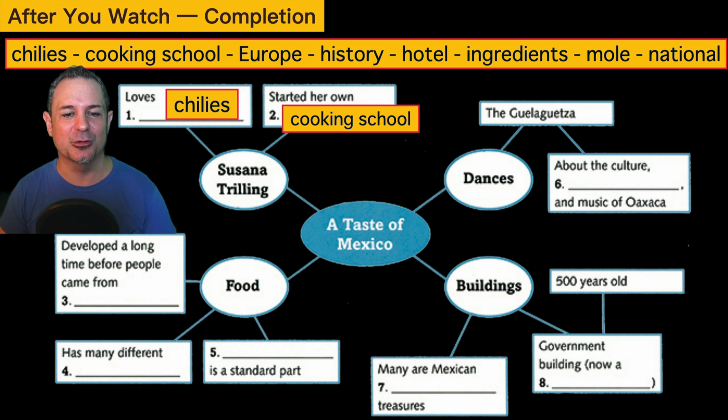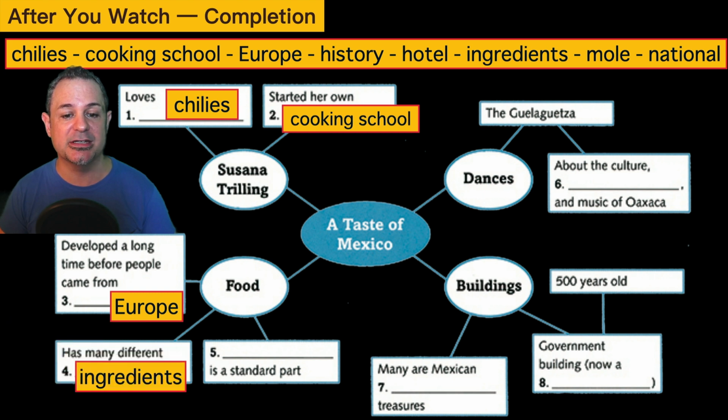Look at the next oval labeled Food. Oaxacan food is very old. It was developed a long time before people came from Europe. It has many different ingredients. And mole is a standard or regular part of this food. Mole is a very rich sauce. It can be different colors. Sometimes it's made of chocolate, and it is delicious.